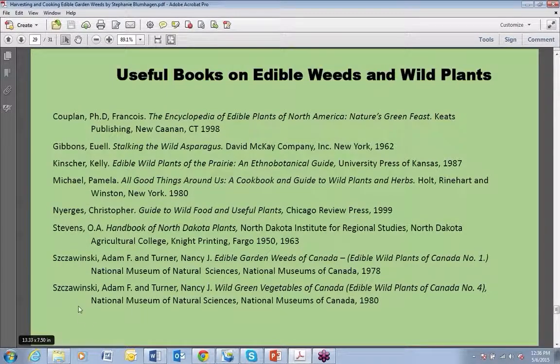I've put together a list of good books on edible weeds and wild plants. This top one, the Encyclopedia of Edible Plants of North America, is kind of our weed Bible at the farm. Mom uses that one a lot. Euell Gibbons, Stalking the Wild Asparagus, he was pretty well known in the, I suppose, 60s and 70s. This was published in 1962. And actually, I guess I learned recently that he was a spokesperson for Grape-Nuts.